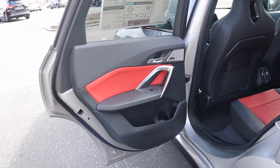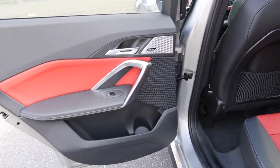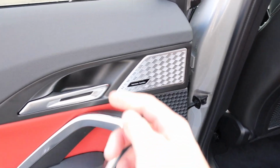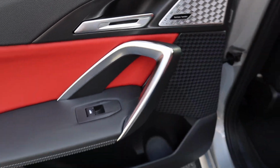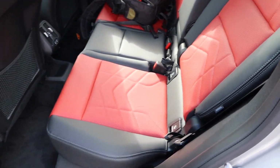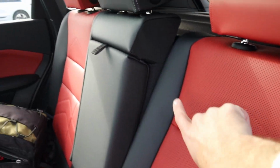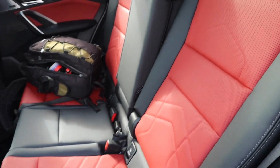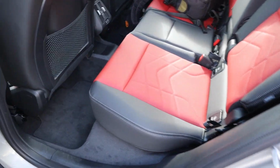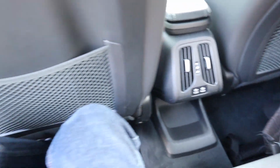Now, for the interior, this has the red leather along with black, all the stitching, Harman Kardon for the sound system. Really cool design for that release handle, tons of storage in the lower section. And then the red and black theme continues on to these back seats. Now, I currently have this one reclined. Those two are all the way up. So again, for this smaller size, you have a lot of versatility and comfort, especially for your backseat passengers.